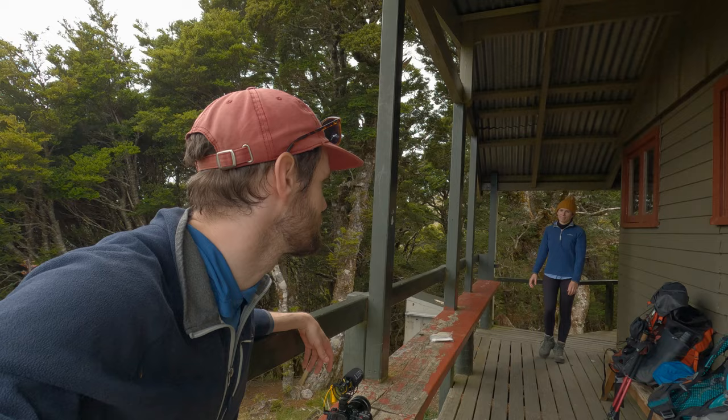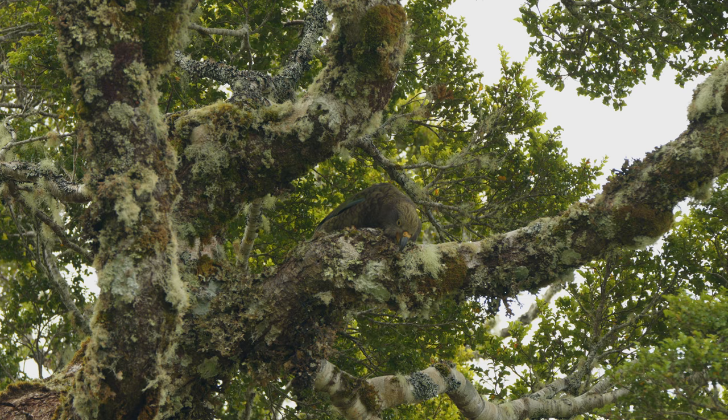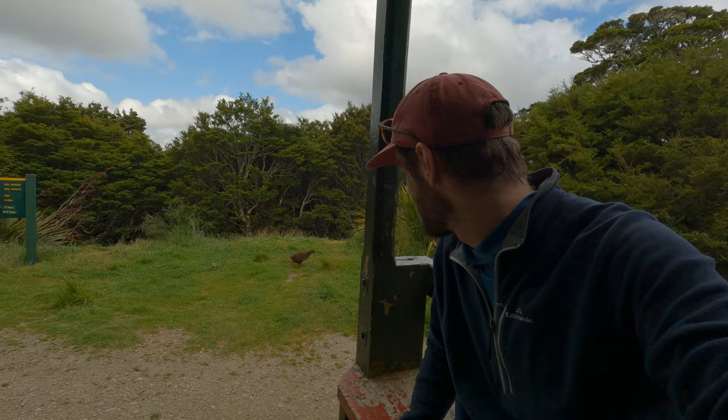I was like, what is that? That's a weka just popping out. That's a huge one. Look how beefy it is. Where's your babies? Looks like you ate them.